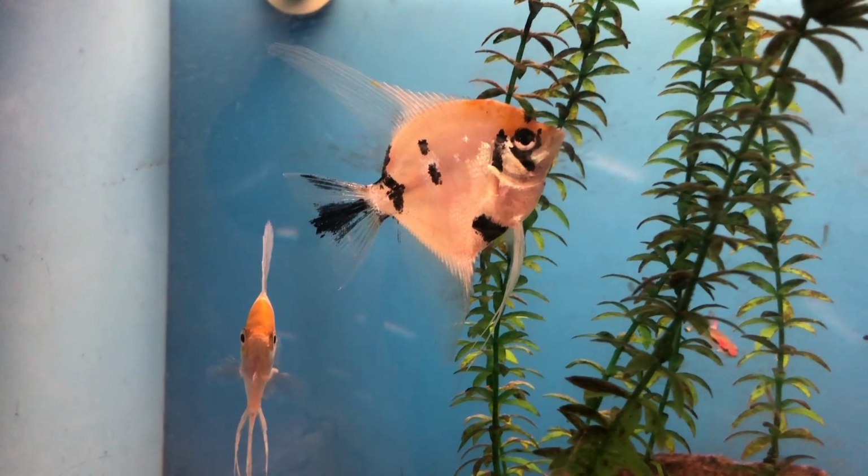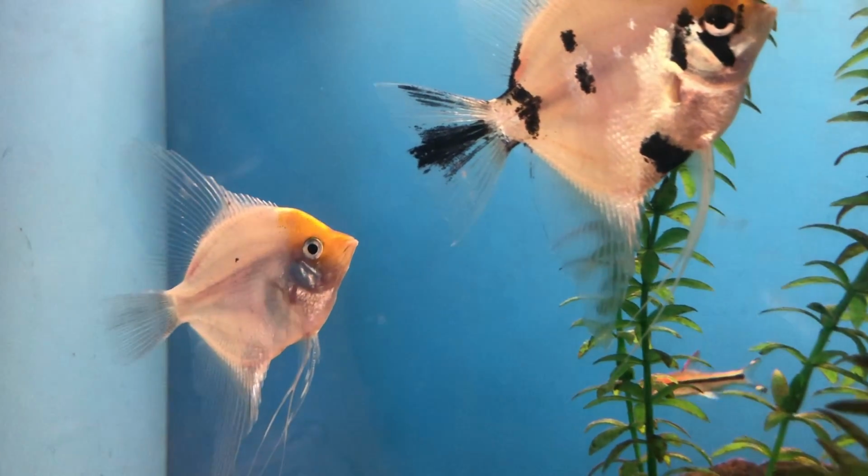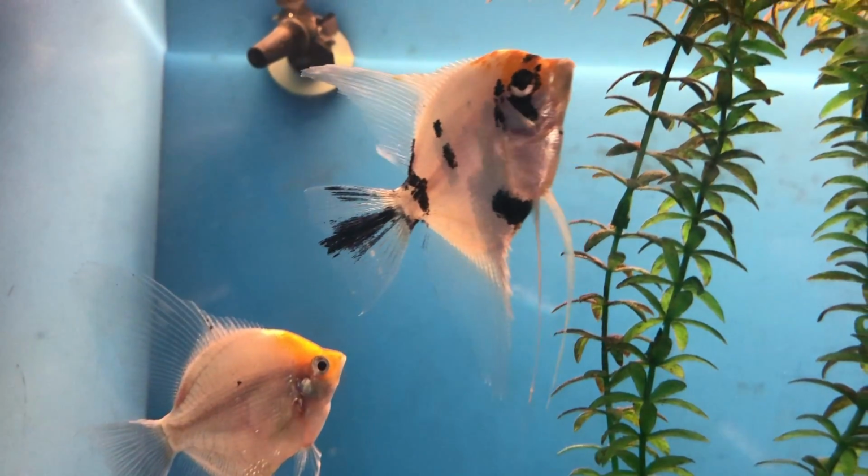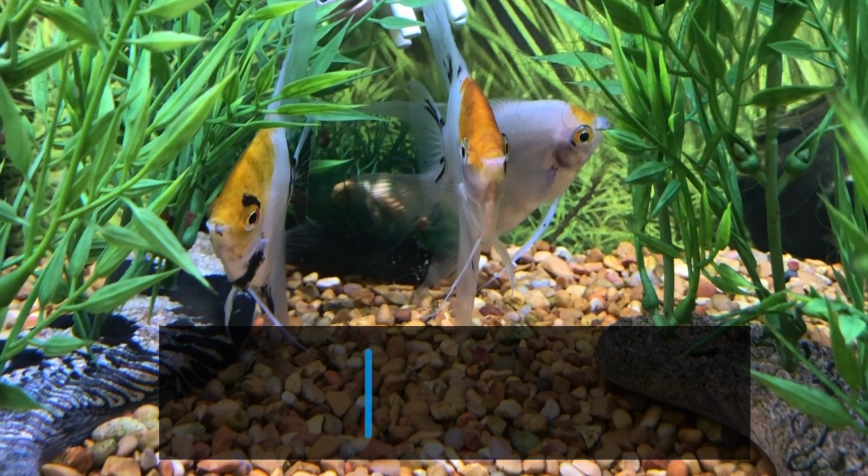One of the coolest things about angels is that they're relatively easy to breed. So it's not uncommon for your fish store to have angels that were bred by local breeders. We used to have tons of them from a local breeder here in King George, and John did a series with him. If you click on the eye, you can check out that series.